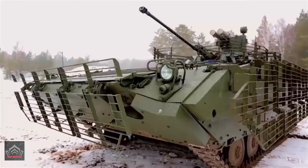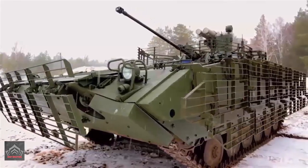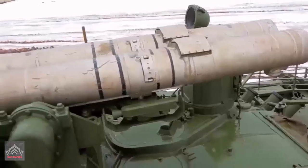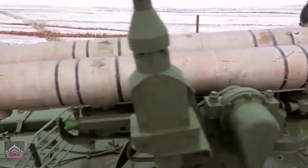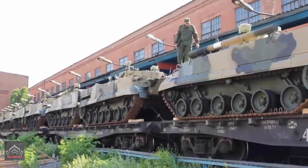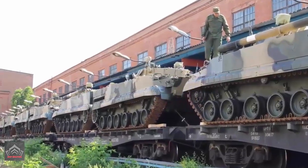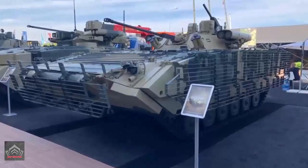In the ongoing war in Ukraine, the Russian BMP-2 infantry fighting vehicle has emerged as a critical asset for assault operations, supporting infantry and armored units in high-intensity combat zones. Deployed extensively across the conflict's front lines, this Soviet-era design has proven its adaptability, evolving through upgrades to meet the demands of modern warfare.